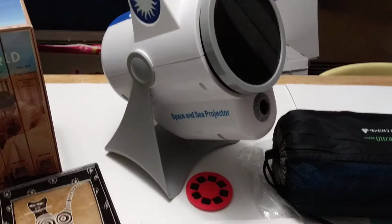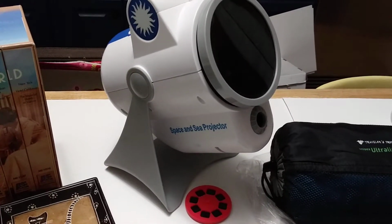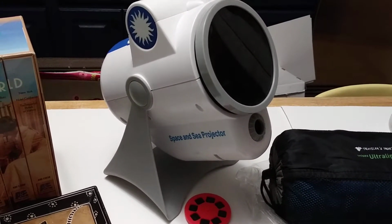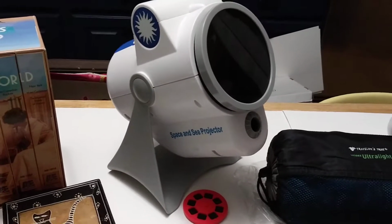In this condition, with only one screen and one disc, it probably isn't worth much more than maybe something around $12 plus shipping. If they are new or you get a new one open box, pre-owned, they go anywhere from $25 to $45 apparently.